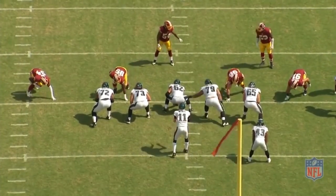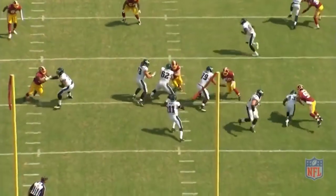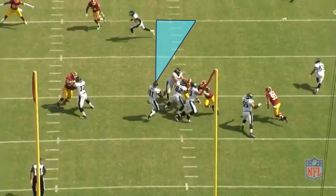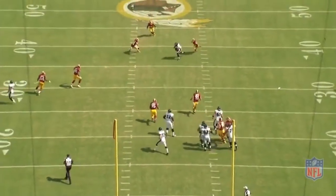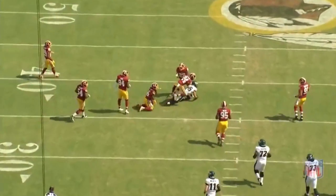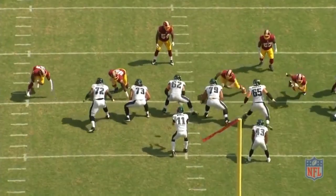You can see Wentz as he's dropping here. He's looking to his left. He's looking front side. Nothing's there. Progressing in the middle. Nothing's there. Boom. Eyes move backside. He's starting to throw before his eyes even get there, because he knows if he needs to pull it, he can pull it. But he wants to come up ready to throw on that backside. So it's extremely quick progressions.